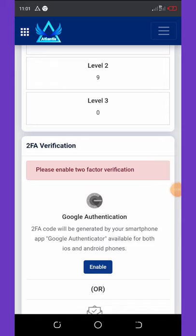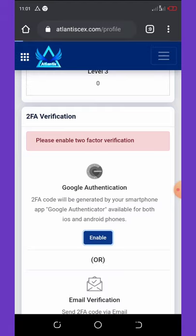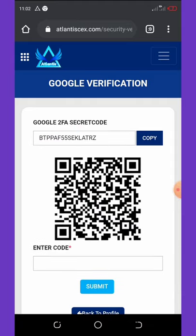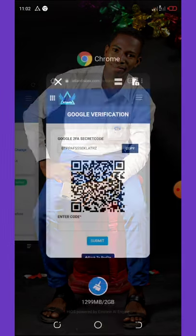Now go to enable, click on enable, right? Once you click on the enable button, it will load up. So here are the keys you need to copy. You need to copy this key right here. Once you copy this key, you minimize the browser, go to Google Play Store and download Google Authenticator. I'm going to show you the application right now.